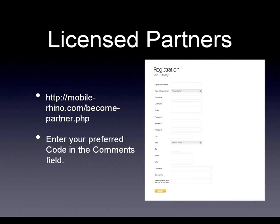and the full address is listed there, but it's accessible at the Mobile Rhino website, so mobile-rhino.com, and just click on Become a Partner. And then we ask for your agency name, the fact that, if you're a licensed agent, your first and last, your email address, a password, address, city, state, zip, phone, your website address, if any, and then opportunities. And then if you wouldn't mind, type in partner, uppercase P, lowercase A-R-T-N-E-R, and click submit. And that's really the registration process.